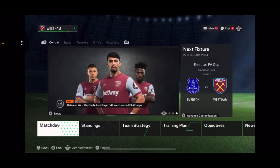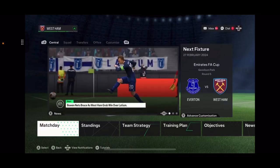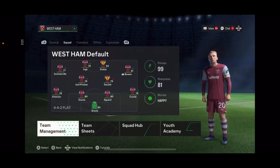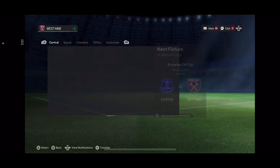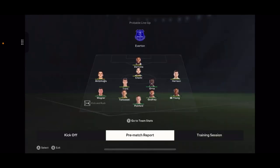All right. All right, let's get it. You got Everton next. FA Cup round five. Yeah, that's gonna be my lineup. All right, let's go. Let's see what Everton's lining up here.